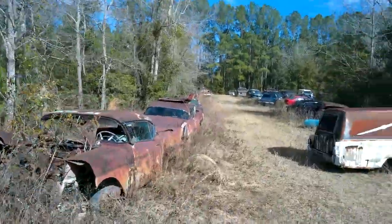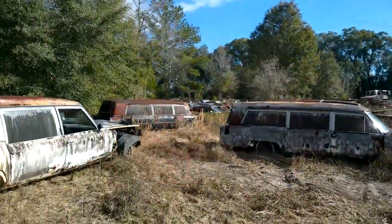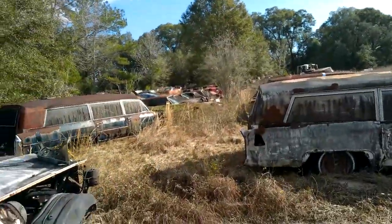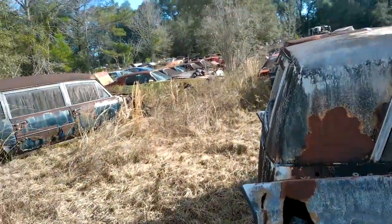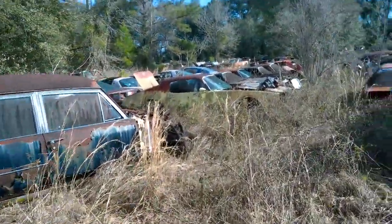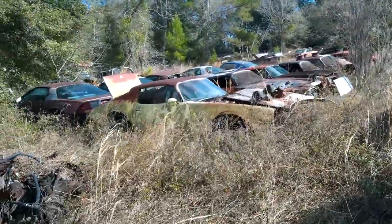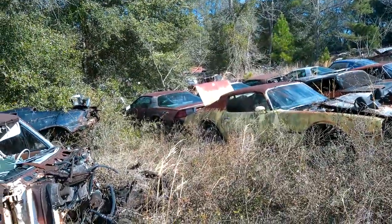And while it seems like these are not in any type of order, and I don't know if they really are, they look like at one time they were in order. Like right up here, we have a ton of first generation Camaros and Firebirds. Or I'm sorry, second generation Camaros and Firebirds. Right here.